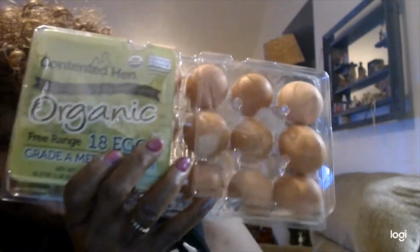Those are my eggs. I got a regular package of eggs, and then I got some organic eggs also. And I'm going to use my eggs on my protein sparing modified fasting days, especially. I boiled eggs and I put those in the refrigerator. But also I'm going to be making bread and stuff like that.